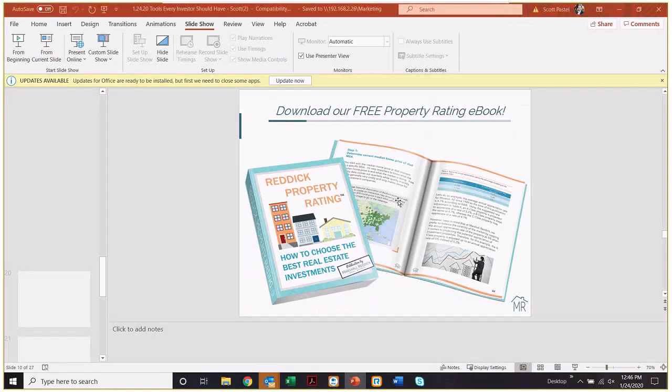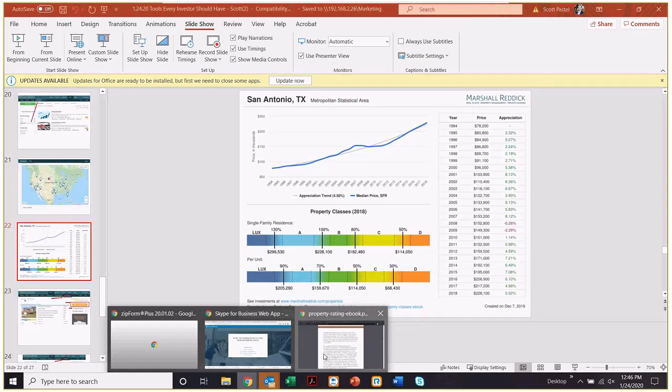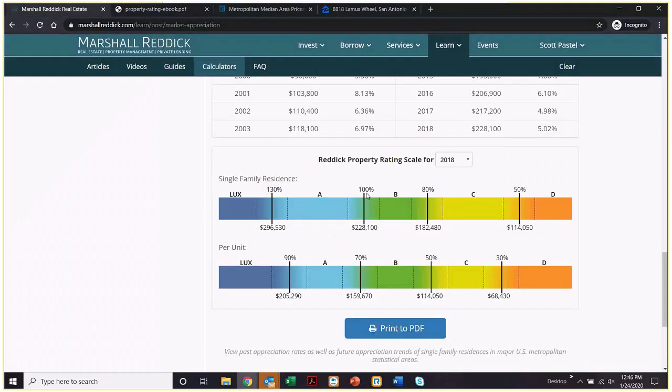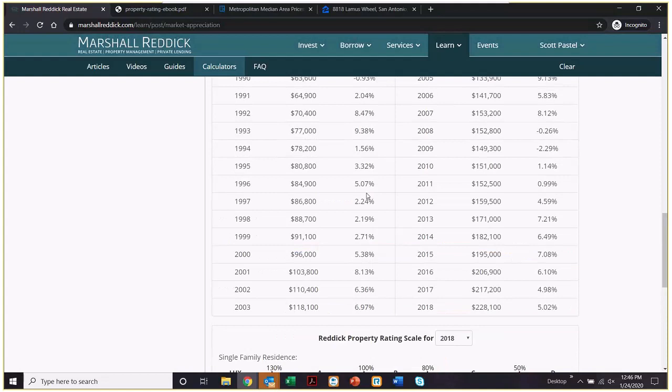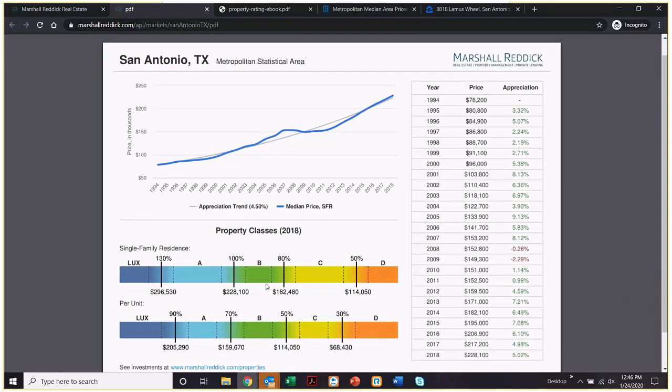So going back to the calculator here. For any given market, you can click this button at the bottom that says print to PDF. You get a nice PDF view that has the graph, the table, and the property rating.